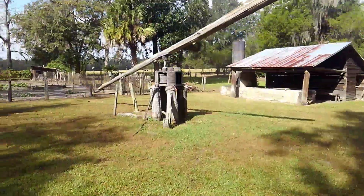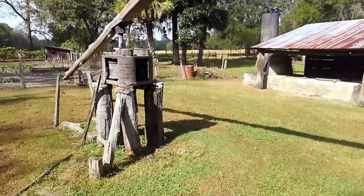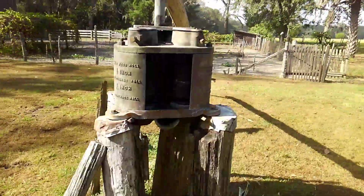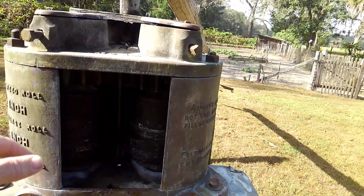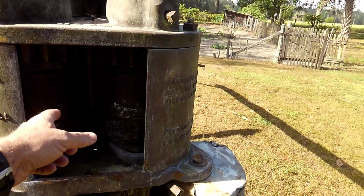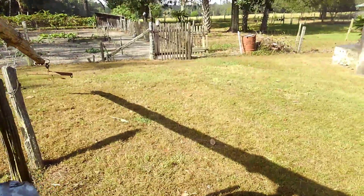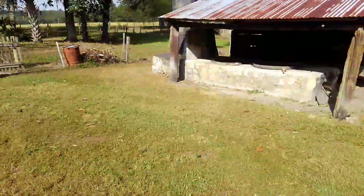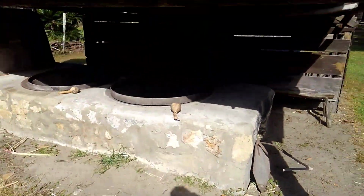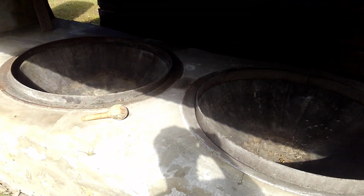This is a sugar mill grind. Yeah, they hook a horse or they hook people to it, and they feed their sugar mill. They put their sugar cane in there, and it squeezes out the juices and runs out there, and then they take and boil it off. This is probably where they boil it at, I imagine. They get a fire going underneath there and it will boil that out.